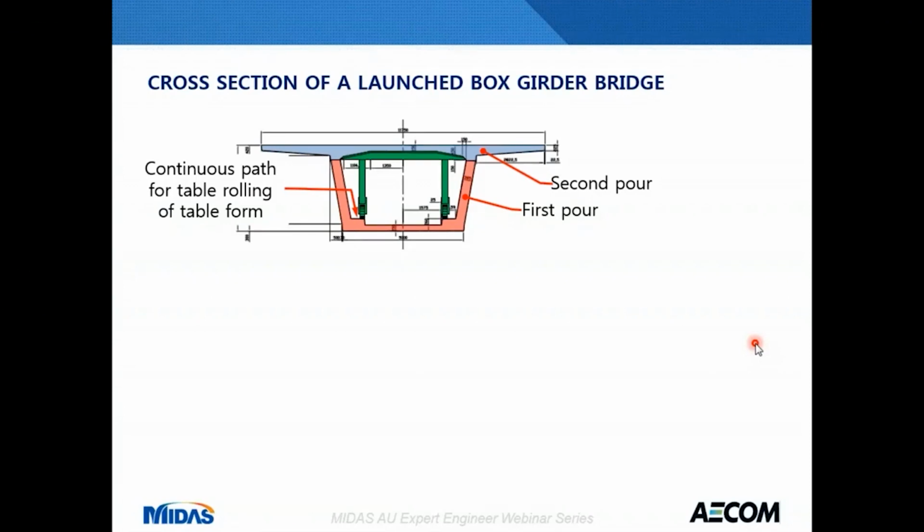Also, if internal tendons are used for continuity pre-stress, blisters for pre-stressing anchorage need to miss the path of the table form. Soffit of bottom flange is usually provided with a nominal crossfall of 1% to ensure the bridge superstructure always leans against one side during launching.